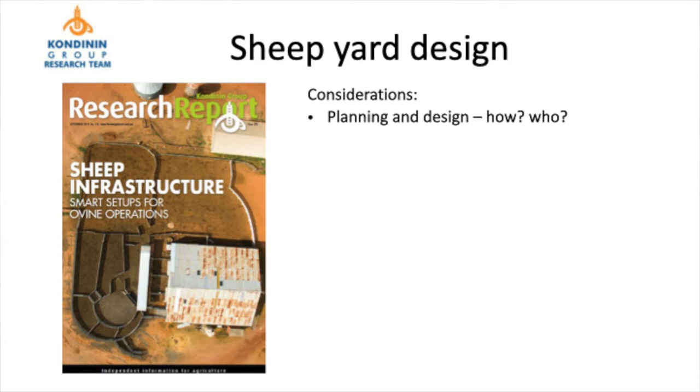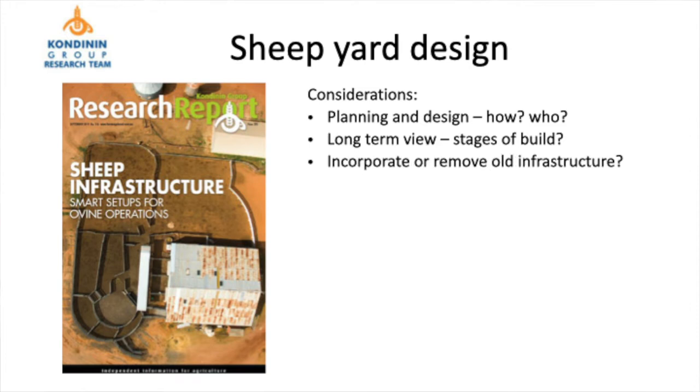Planning, design. Who's going to do it? How are you going to do it? Think about a long-term view. Incorporating any old infrastructure that might be there. Are you going to expand? What are you going to use to build it with? What materials have you got on hand already?